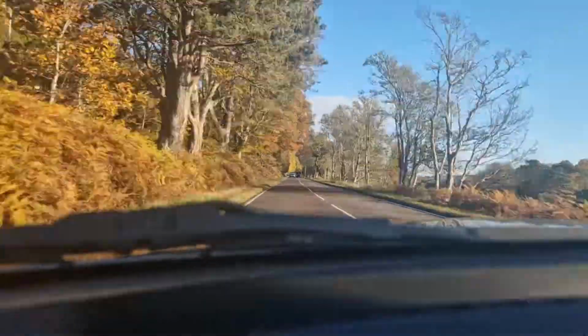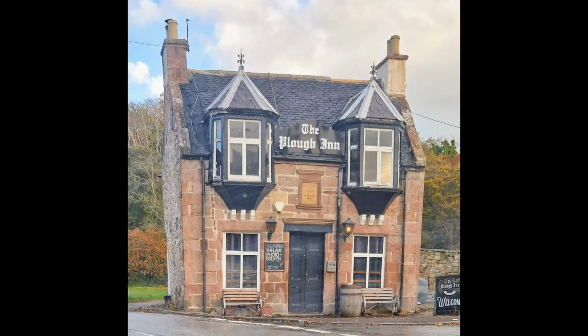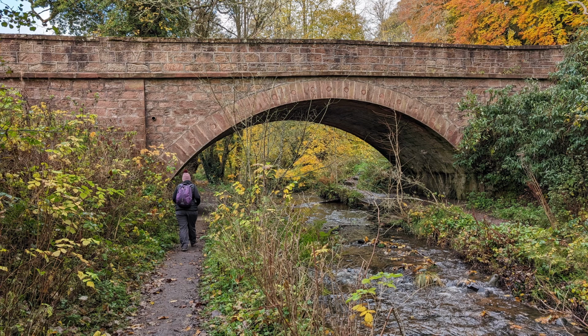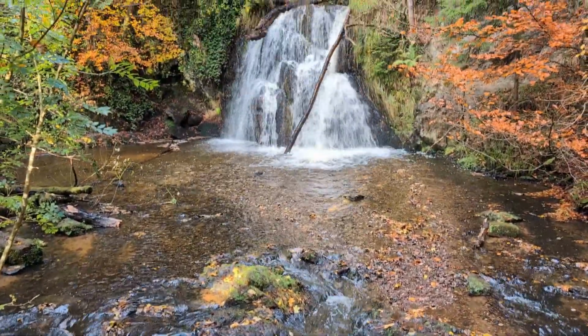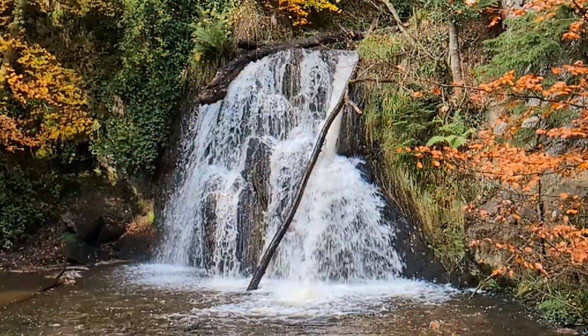100 miles on the east coast is very different to 100 miles on the west coast, you'll find out later. So the first day we started by visiting Fairy Glen Falls. Like many of the walks on this trip, we bumped into one couple and had the place to ourselves in this week at the end of October and start of November. It was magical and the waterfalls were really, really beautiful.